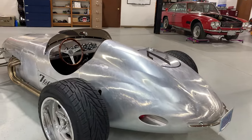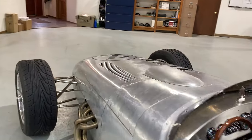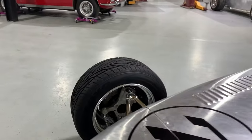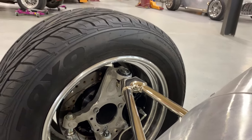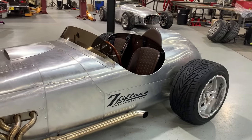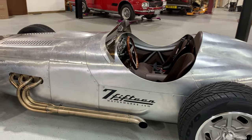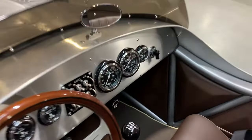Speaking of pulling you along, talk about brakes. This car uses full Wilwood brakes. We have 6-piston calipers up front, drilled and slotted rotors, and 4 pistons in the rear. We use a Wilwood hanging pedal assembly, Wilwood master cylinders. We have an adjustable brake bias control here in the interior.